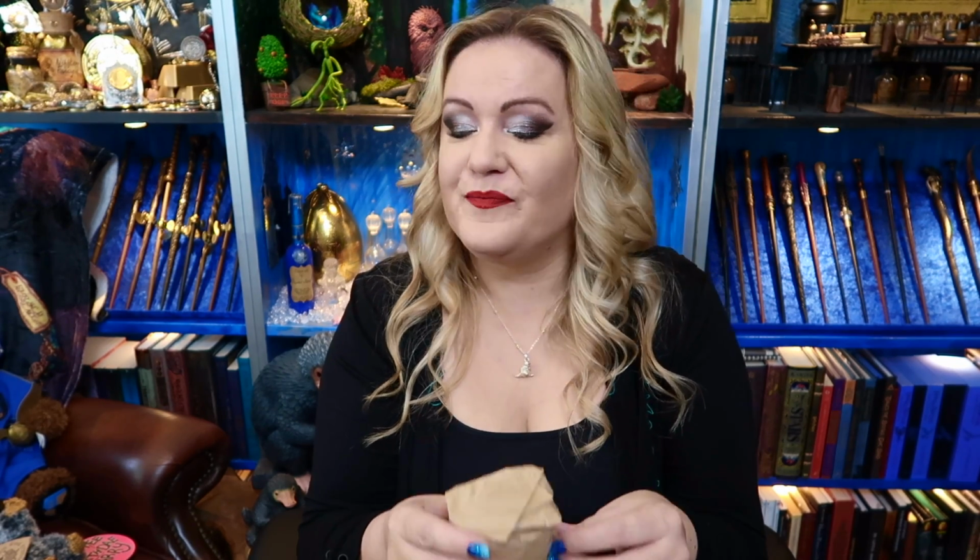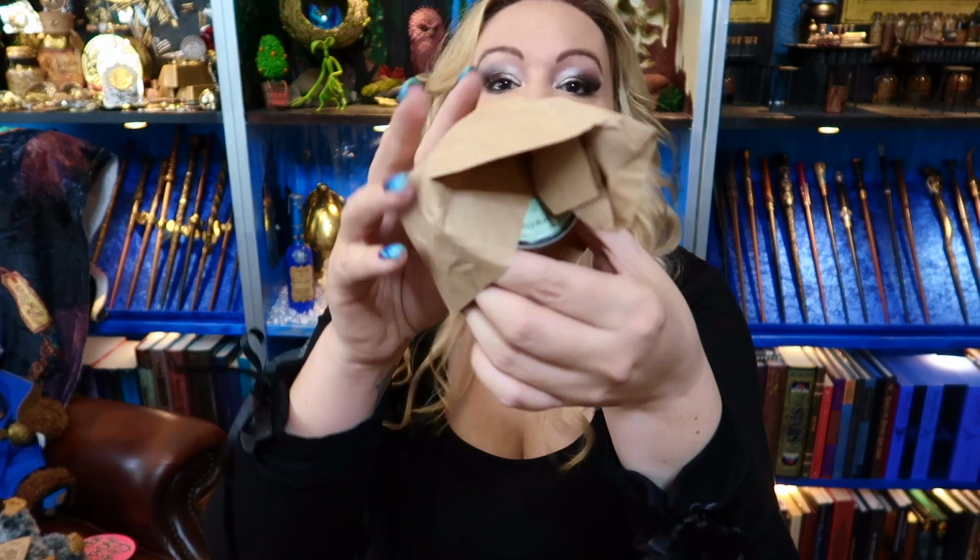Right, so we've got a brown paper package just tied up with string. These are a few of my favorite things. I've just come back from a weekend away with my family. Oh my God, it was the most amazing weekend.